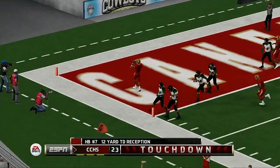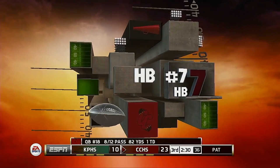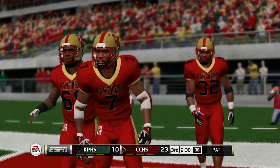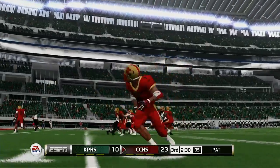And a quick throw. It's on a move. Touchdown. How about the tight end? This guy can play some football.